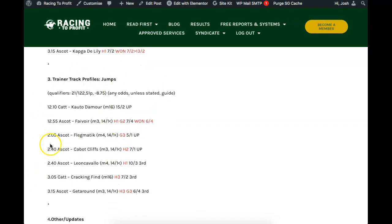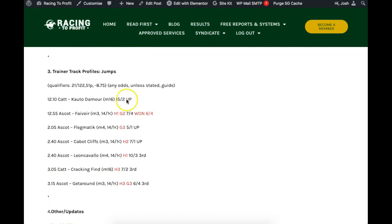Like I explain within the welcome email and indeed the Trainer Track Profiles report, this is new research for this year. I'm hopeful they'll do okay backing systematically over the course of the season. The win and place strike rate is decent, and it won't take many good price winners to put that into profit. But if nothing else, it's a list of qualifiers against trainer angles for the track on that day's course, which you can use as a weigh-in and starting point to look at.